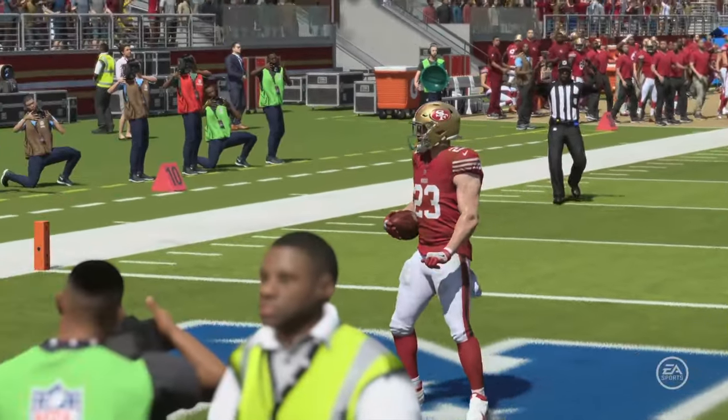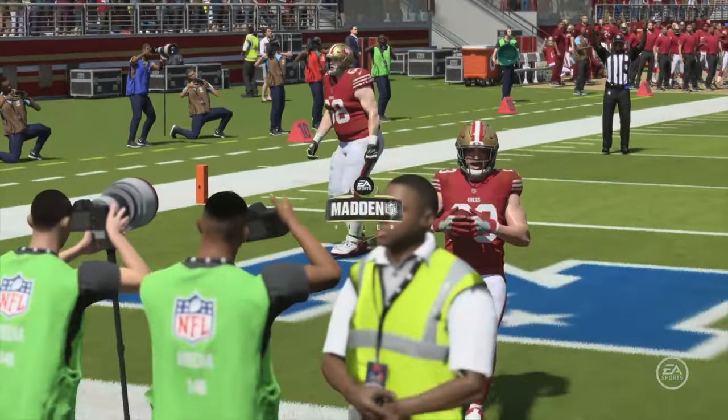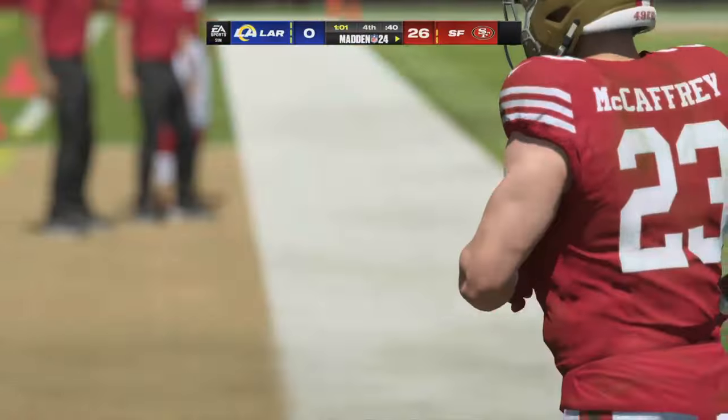That kind of puts the bow on what has been a complete performance, Charles. They're pitching a shutout on the other side.